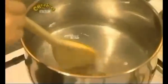Look at that water. Okay? Mix. Yeah, put the spoon in gently and mix it. That's it. So now the syrup's ready.